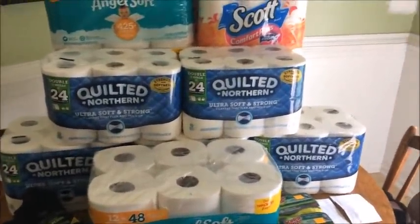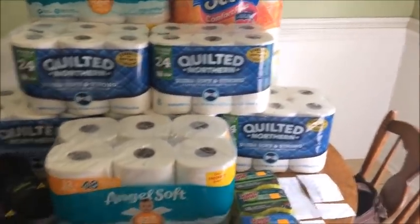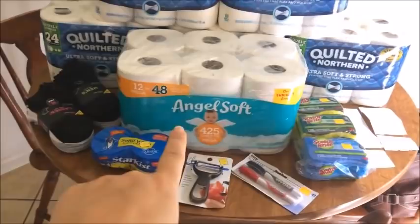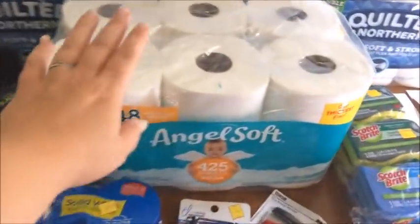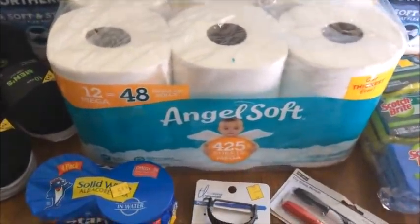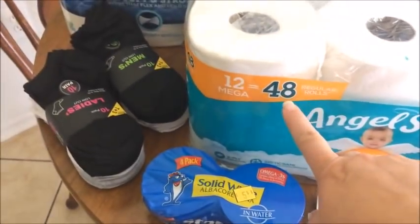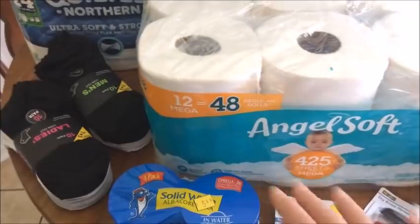But I will let you know that I did not take every pack in the store by any means. I just took a few of them. So Angel Soft, actually, I think this is my favorite. It was originally $11 for this, what is it? 48 regular rolls, it's 12 mega rolls. It's the same as 48 regular rolls.